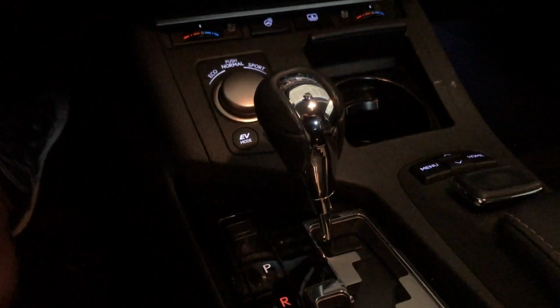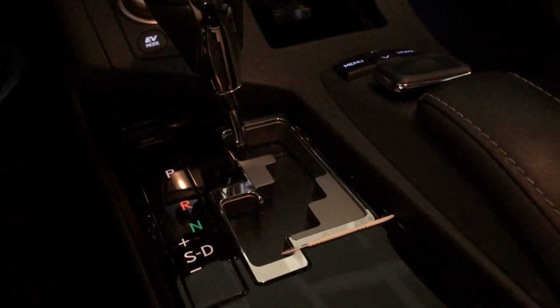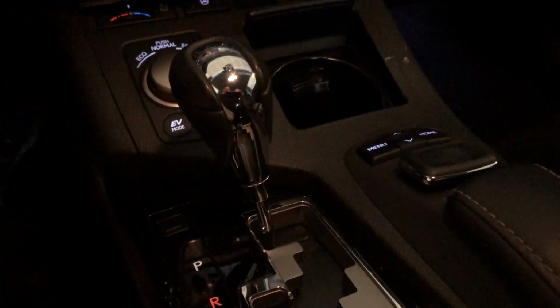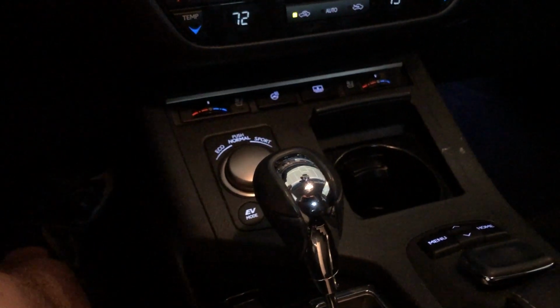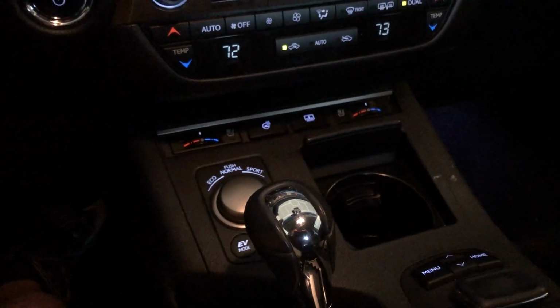And this has a CVT transmission, so it's a continuously variable transmission. That only came with the hybrid car. So it does not switch gears. It's got a band that expands and contracts in the transmission. And it does take a little getting used to.